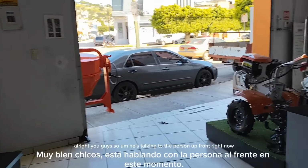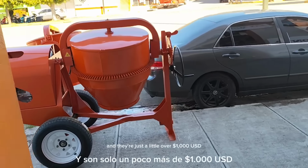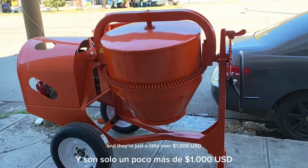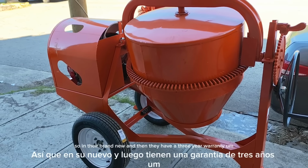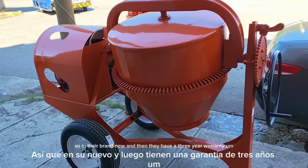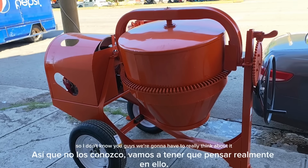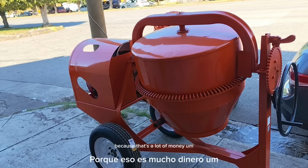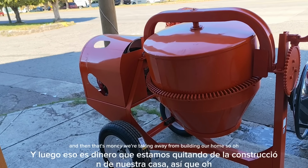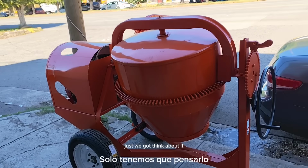All right, you guys. So he's talking to the person up front right now, and they're just a little over $1,000 USD. So, and they're brand new, and then they have a 3-year warranty. So I don't know, you guys, we're gonna have to really think about it because that's a lot of money. And that's money we're taking away from building our home. So we gotta think about it.